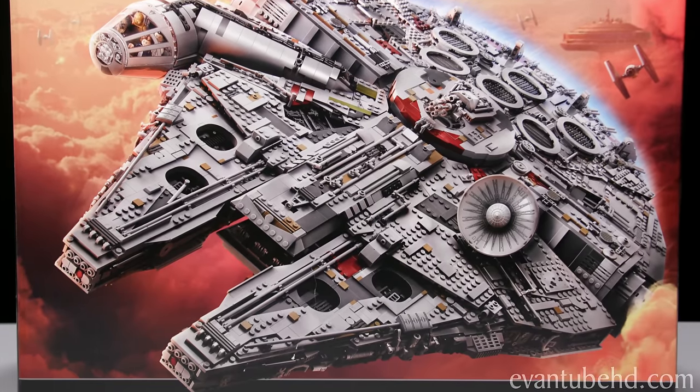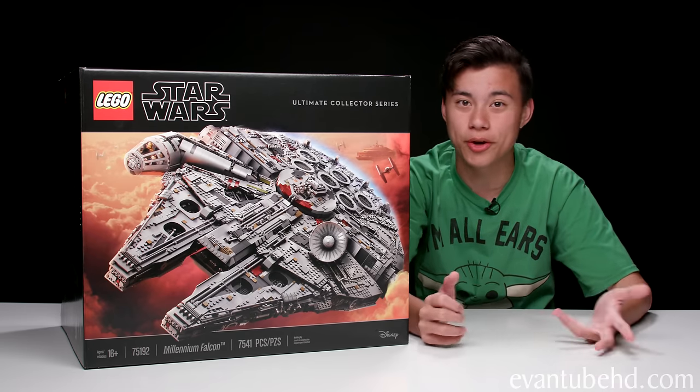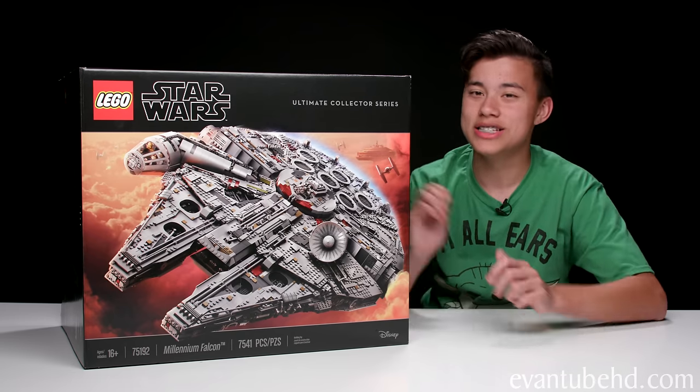So we've had this set for a while now, but we haven't had the time to build it. But now that school's been canceled for like 3 weeks, we finally have the time to build this thing.